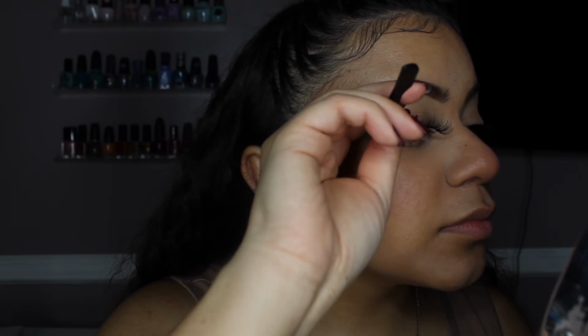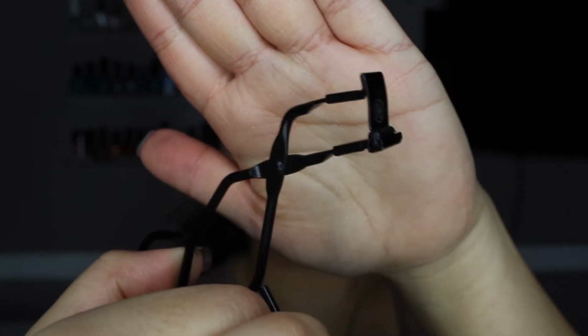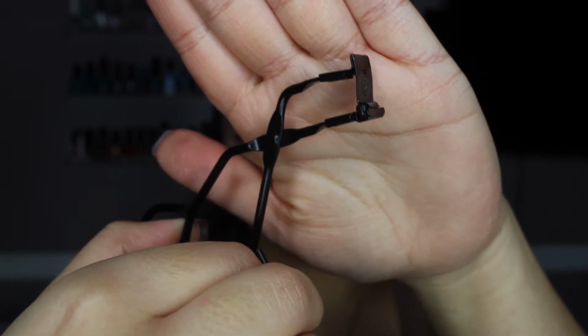Try to get as close to your lash line as possible. Now that I did that, I'm going to apply the glue on the actual lash band. I'm gonna wait for it to dry. Blow on it if you need to. Now I'm going to use this, which is a clamp, to really press my lashes in together.